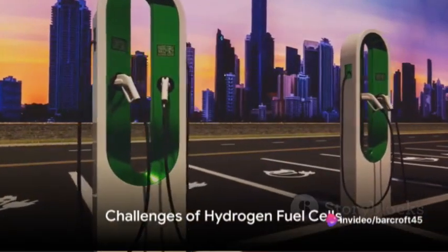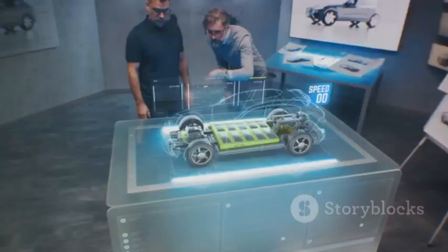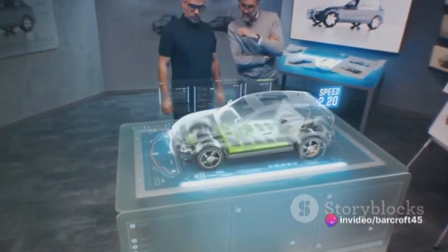But like all technologies, hydrogen fuel cells come with challenges. For one, storing and transporting hydrogen safely and efficiently is difficult. Hydrogen is extremely flammable and has a low energy density, meaning it takes up a lot of space for the amount of energy it provides. These hurdles are significant, but scientists and engineers are working tirelessly to find solutions.